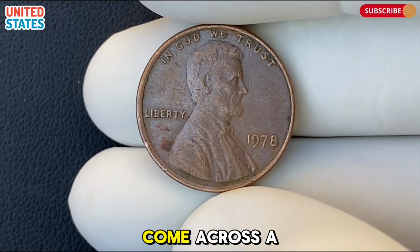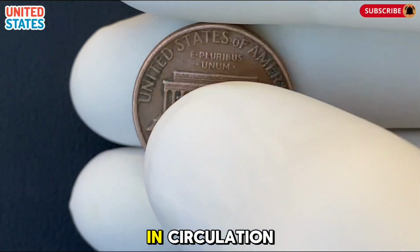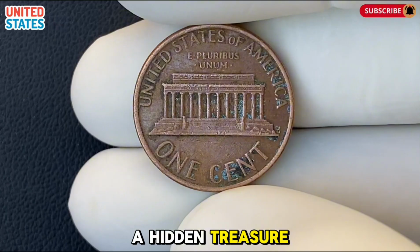So, if you've come across a 1978 penny in your collection, or if you've stumbled upon one in circulation, don't just toss it aside. Take a closer look. It could be a hidden treasure waiting to be discovered.